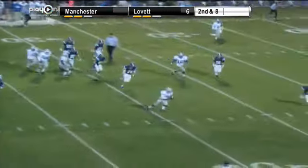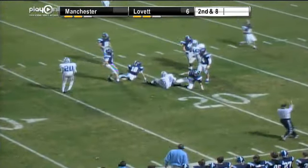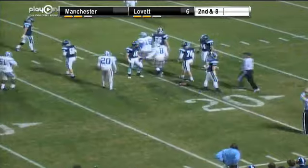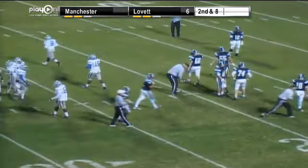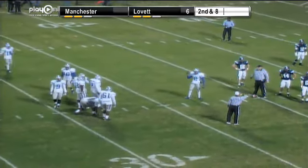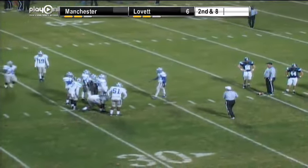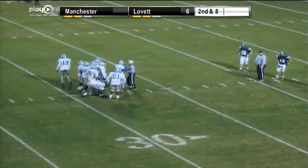Comes along the outside, wide open pass along the middle of the field to Bell, and Bell taken down right in front of the 20-yard line. So he'll pick up about 11 on that play. Another good pass there for Prather. Looks like he got it up to the 20. Indeed he did, and it'll be another first down for Manchester.